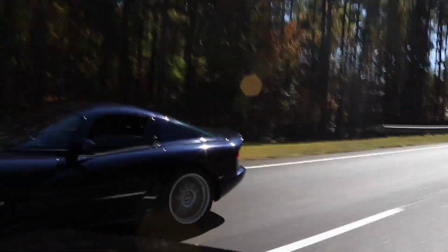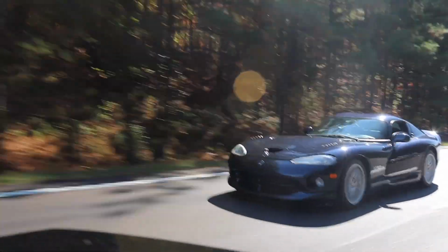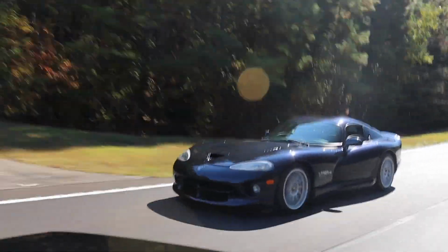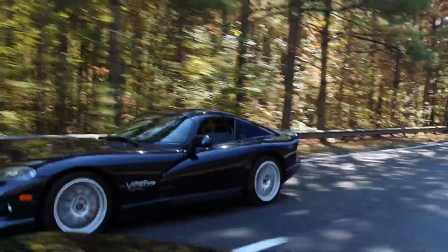So no, switching two lanes here. Okay. Man, this thing handles very well, folks. The steering is very responsive. This steering wheel is a racing steering wheel. It's not super small, but it's big enough. Like I said, 200 miles an hour on the dash. You got your gauges right here. Like I said, this is an all-out race car, man.